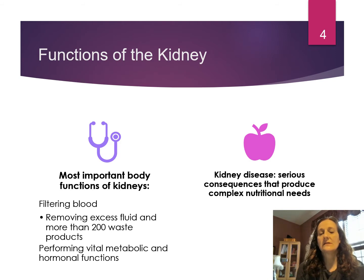So we talked about the blood plasma and the important function of the kidney to filter the blood. Interestingly, it removes more than 200 waste products. And from a metabolic standpoint, there's so many functions from a nutrition standpoint, as we'll see, and also from a hormonal standpoint. So we'll see later that there are certain critical components of the diet that in kidney disease we have to avoid or limit, and those include protein, some of the minerals, which is potassium and phosphorus, and also fluid as well.